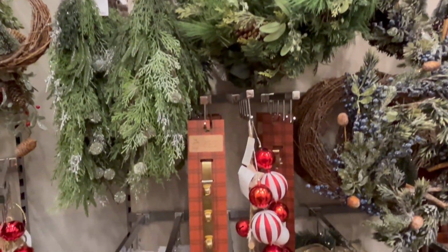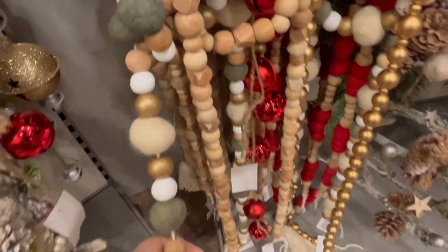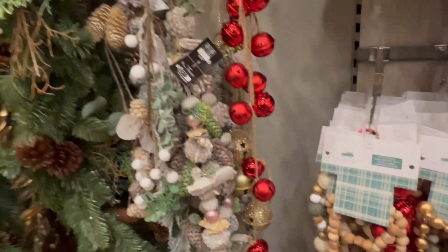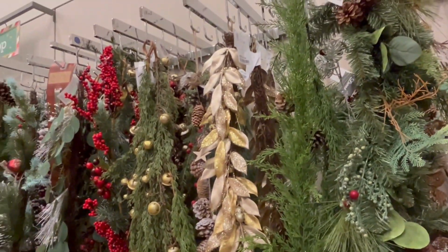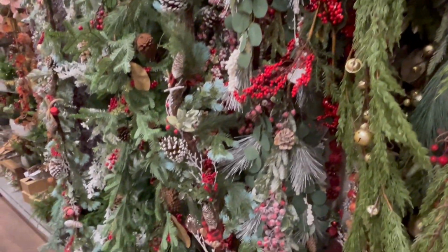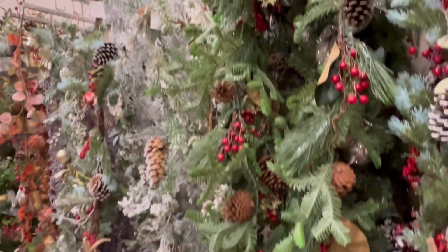And then as well as the wreaths, they'd also got lots of garlands. So they got these wooden bead garlands, similar to the ones that we saw in B&M, and also lots of more traditional garlands. They tend to look really quite realistic. The ones from HomeSense are a lot better quality than you might find anywhere else. Certainly that's my experience anyway.